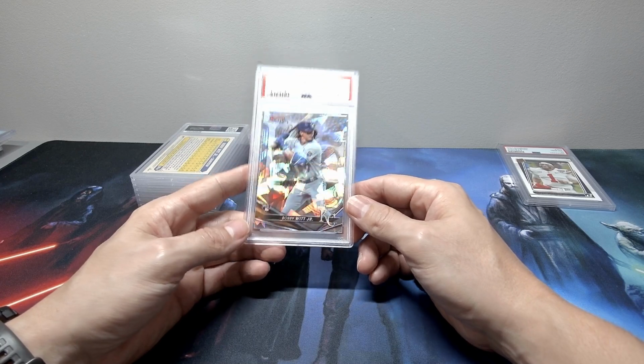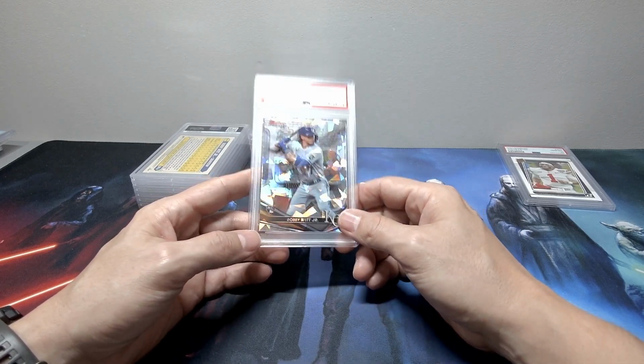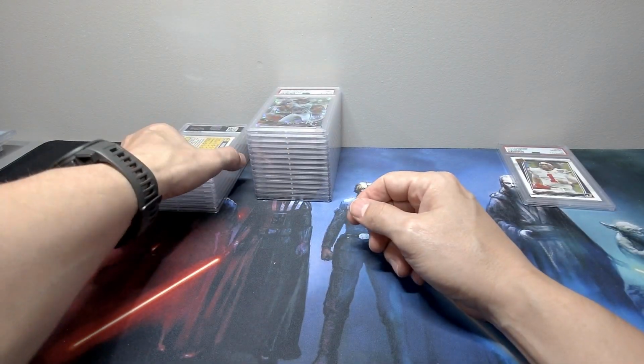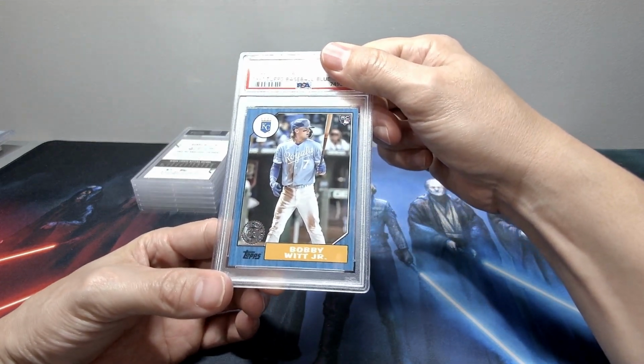So this card is probably going to be $20. I bought it raw for $22, so I'm probably going to lose a little bit of money on this one, but the Jalen, it's all right. It is what it is. Another one of these, I don't know what, is off a little bit left or right.